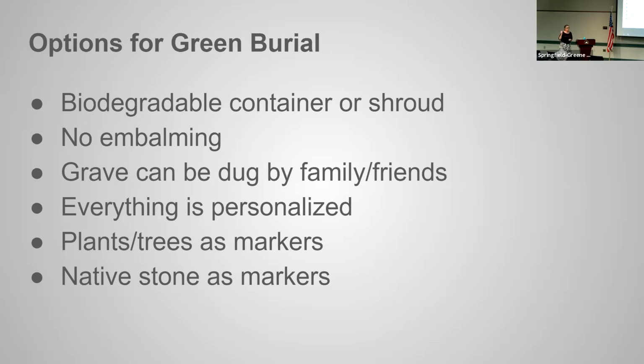Again, no embalming. One of the biggest problems with embalming, besides, I find embalming to be a very invasive procedure. Even though the person has already passed away and obviously is not feeling anything, personally, I find it very invasive. But the chemicals that are used in embalming are extremely dangerous. They're extremely dangerous for the morticians. They're bad for the environment, but they're also for the people who are doing the embalming. It makes them sick. I read one study that showed much higher instances of cancer for funeral directors who actually do the embalming of people. So it's not really good for the environment.